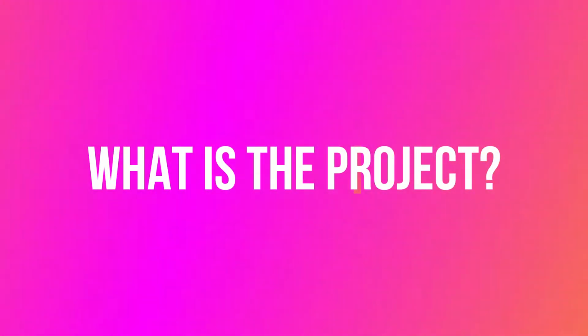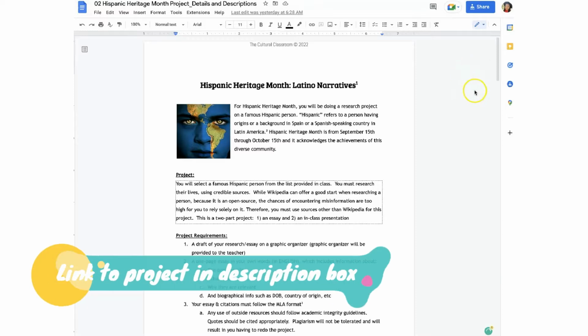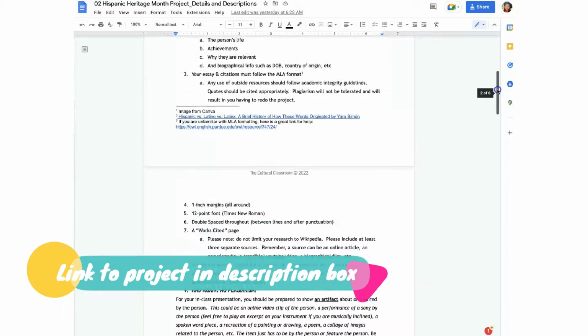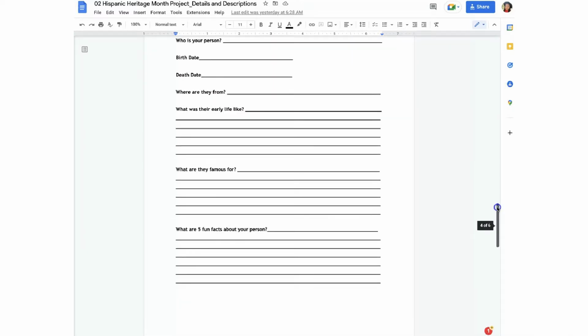So what is the project? If you're familiar with the Afro-Latinos Narrative Project, then this will look very similar. The Hispanic Heritage Month Project is a look into the lives of 45 famous Latinos from diverse backgrounds, professions, and more. They're amazing people who have done stuff that deserves recognition.